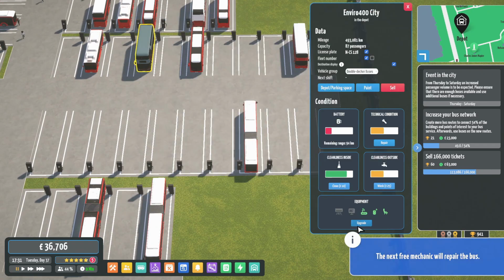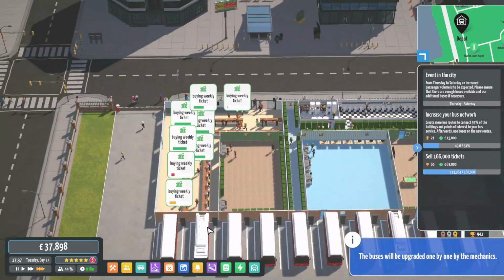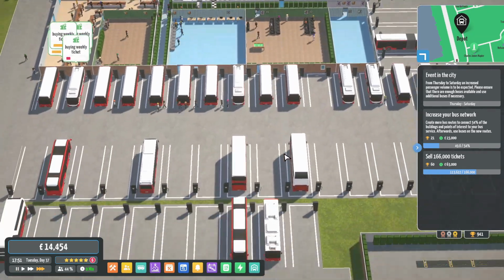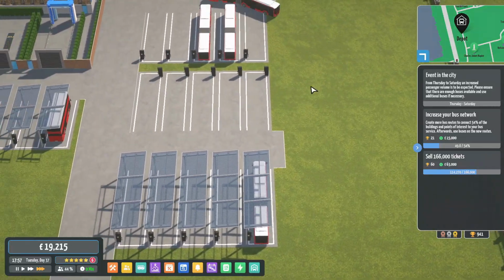Repair. Ooh, battery. That's our last one. Okay. Right. While we're at it, 5 batteries. Now we're just going to get 6 batteries in, just so we have enough. Right.